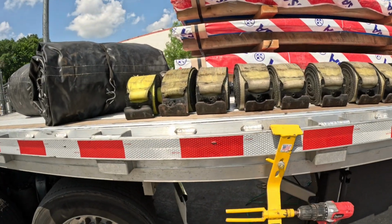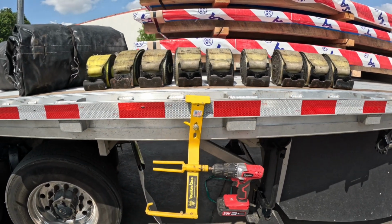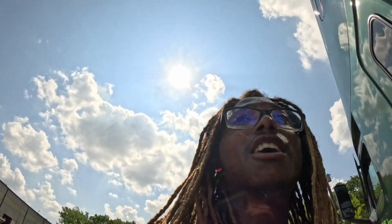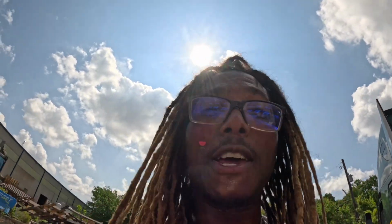As you guys can see, I just knocked out all 9 straps in a little bit under 5 minutes. If you don't have that strap winder, I don't know what the hell you're doing. I feel like you're wasting a lot of your time. I feel like you're wasting a lot of unnecessary energy. But yeah, man, 10 out of 10, would buy again, would definitely recommend.